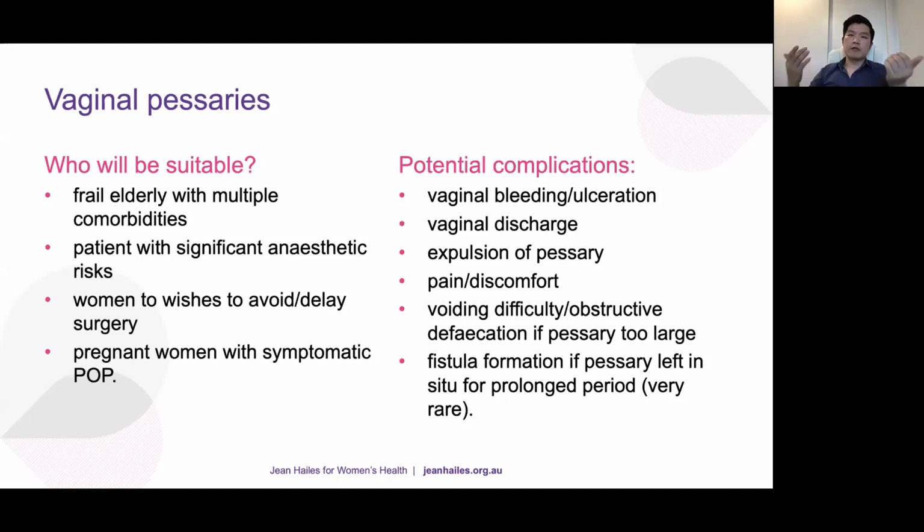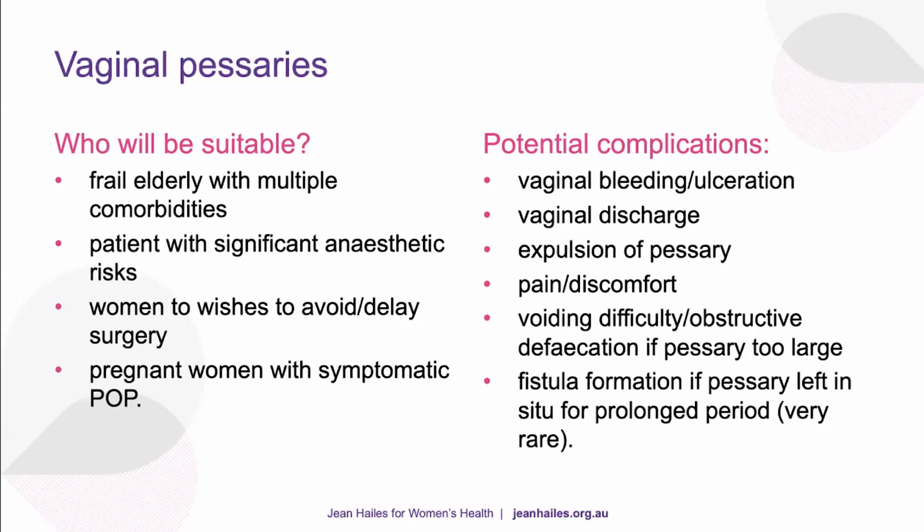Expulsion of the pessary, if it's too small, the discomfort, if it's too big, they can't pee or they can't empty the bowel properly. Fistula, I've only seen one over the last 10 years, and that was in the context of an elderly aged care patient who had a Gellhorn pessary that was completely forgotten in place for a good 10 years. And then she came in with this passage of Gellhorn pessary.